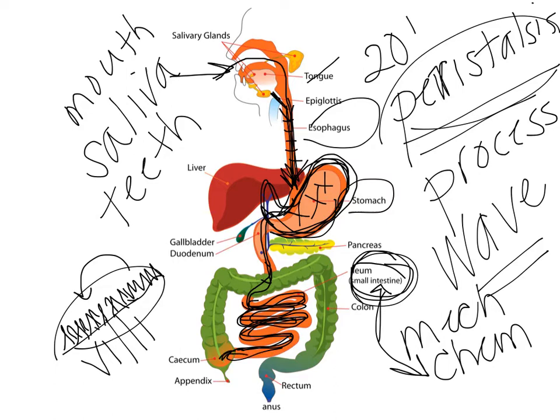In the large intestine, we're not doing the appendix. The large intestine absorbs excess water, and also the bacteria in the large intestine make vitamin K, also known as potassium. So it goes into the large intestine, where all the water is absorbed and it becomes a solid again. Then the feces is stored in the rectum.